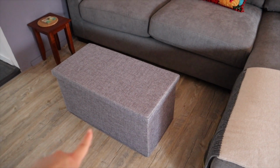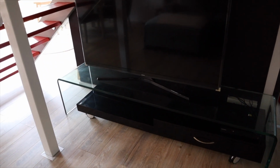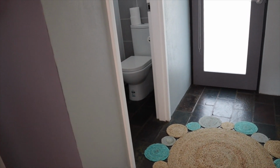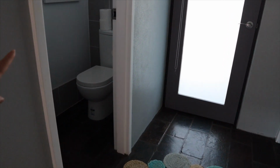This box is also a storage space, and there's a smart TV over here too. So that is an extra room in there, but that's just going to be left spare as a games room. There's nothing in there, no major furniture items. But then there's an extra toilet, and then the laundry's over on this side.